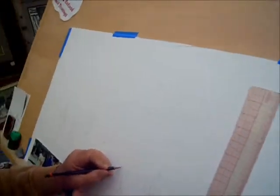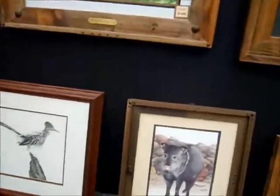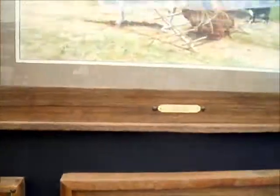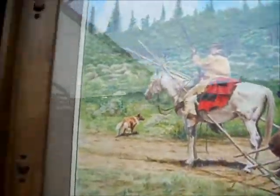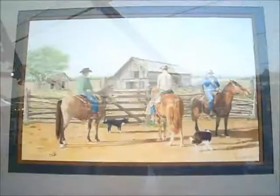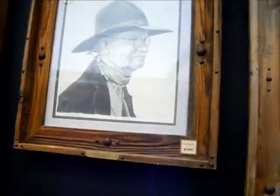He's presently drawing. I just can't imagine how he can take the time to do this work in colored pencil. I grow weary just trying to paint. This is all colored pencil. Hope this is coming out. A lot of good design here.